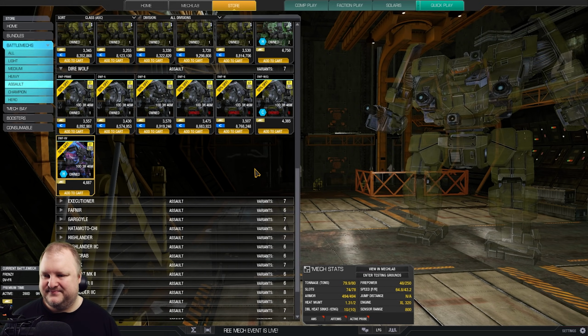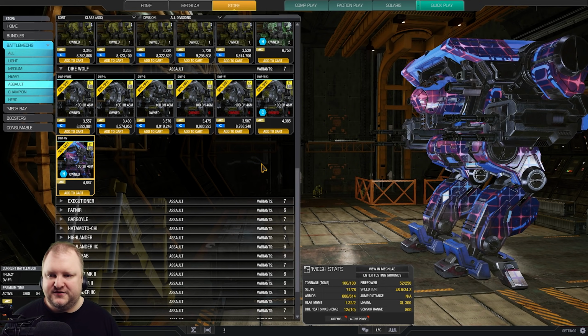The Dire Whales. First and foremost, the Dire Whale that has ECM, of course, is not on sale because that's part of the Warden pack. So if you don't have that pack yet, that is a recommended buy, hands down. I don't know if you can still get the pre-order bonus, but if you can, just pick that one up. Warden pack was amazing. Super good job, PGI.